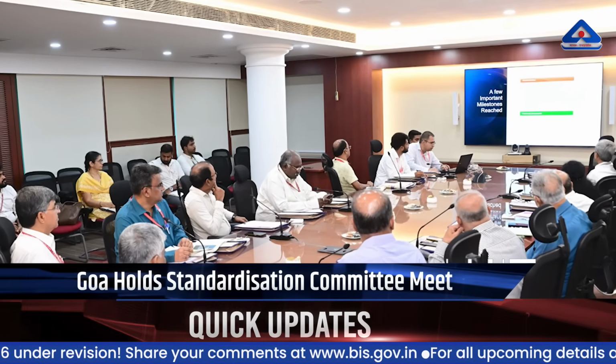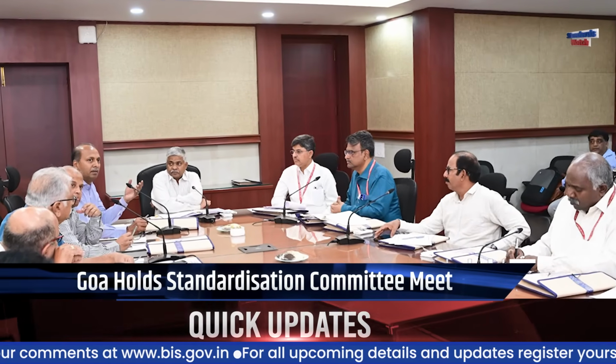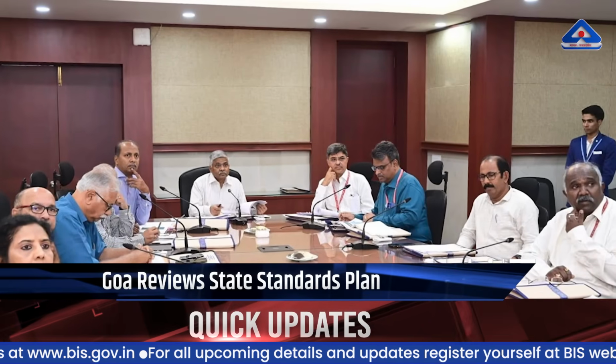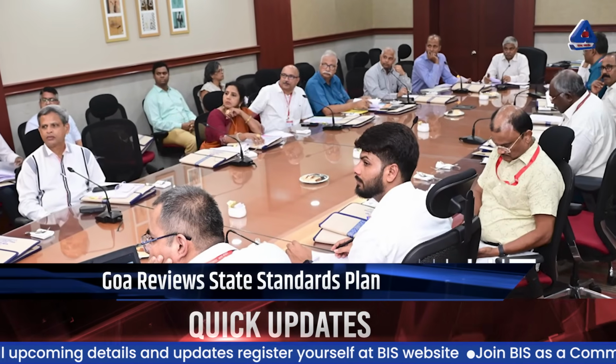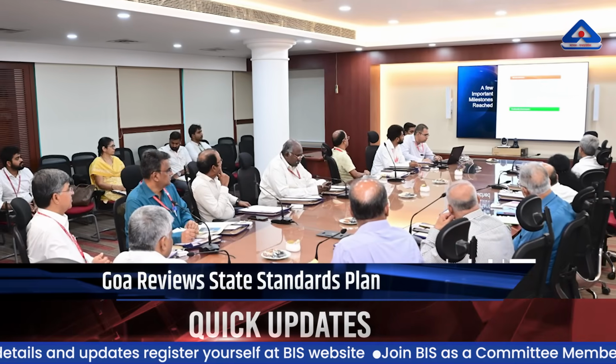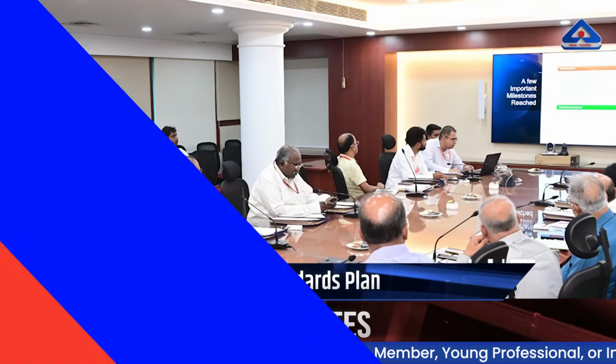Goa holds the meeting of the State Level Committee on Standardization on 6th May 2025. It was chaired by Dr. V. Kanthavelu, Chief Secretary, Goa, and was attended by the HODs of several key departments. Several decisions were taken to promote the use of standards in the state.